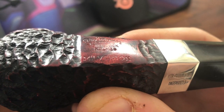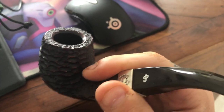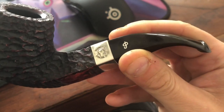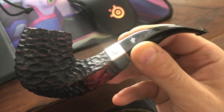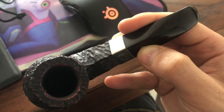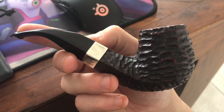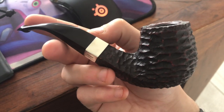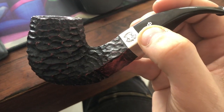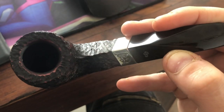I cannot believe I finally own one of these. I couldn't for the life of me find a filtered one. This is a filtered one, which I smoke filtered these days all the time. Beautiful pipe. It's a chunky rustication that would remind you of Mike from Blakemore Briars. Really, really beautiful. Can't wait to smoke it.